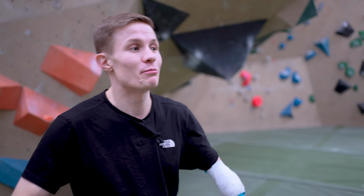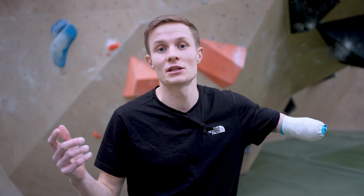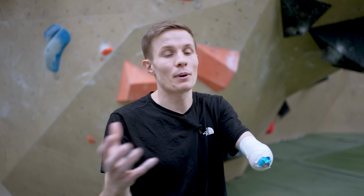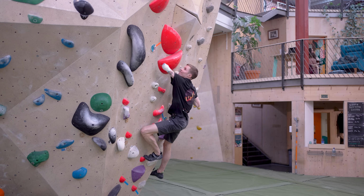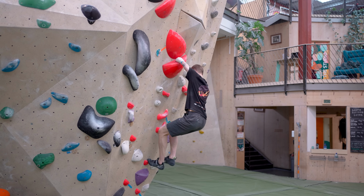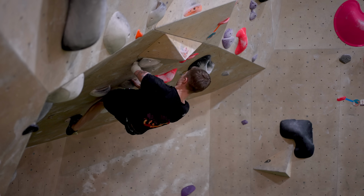So basically we're here today because it's the Kendal Mountain Masters. I've been helping them organise the event, doing some talks to give people a bit of an introduction to paraclimbing. So that's why we're here today. It's going to be 25 blocks, and we'll see how much we can do.